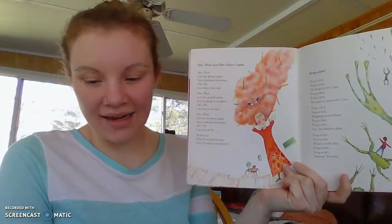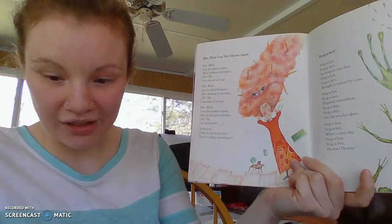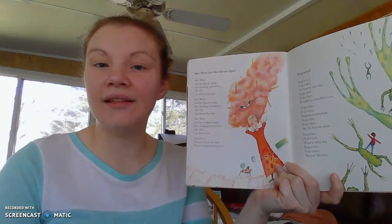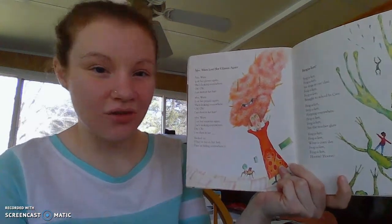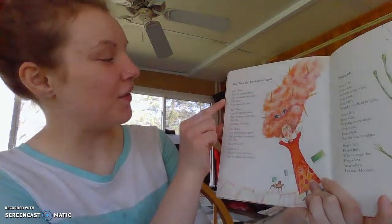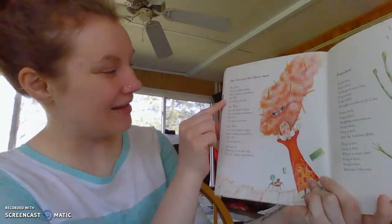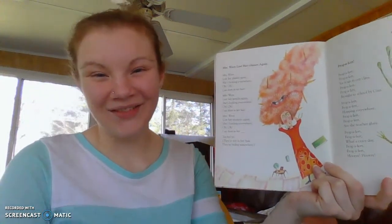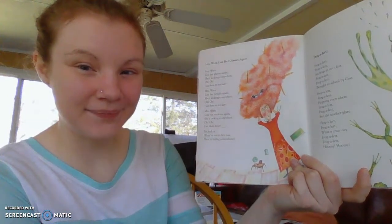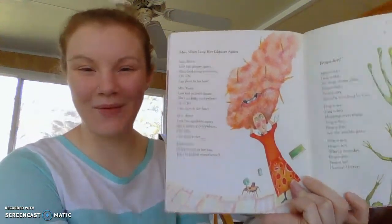So this time, Kalli Dakos used rhyme and repetition to create a rhythm. Repetition means she repeated a phrase over and over again. Did you catch which phrase she repeated? She's looking everywhere. Oh, I see them in her hair. Right? Why do you think she repeated those phrases? Something to think about, right?